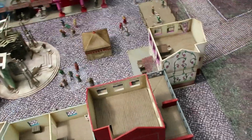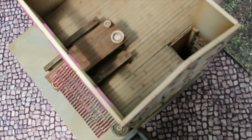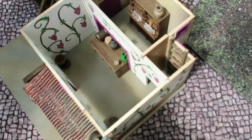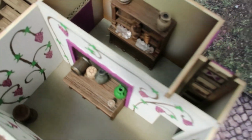And now just another quick video. I did interiors for all of my buildings, so I'm just going to show those now because you won't see them otherwise. So this is the Fox and Grapes top floor, and the ground floor where the bar is.